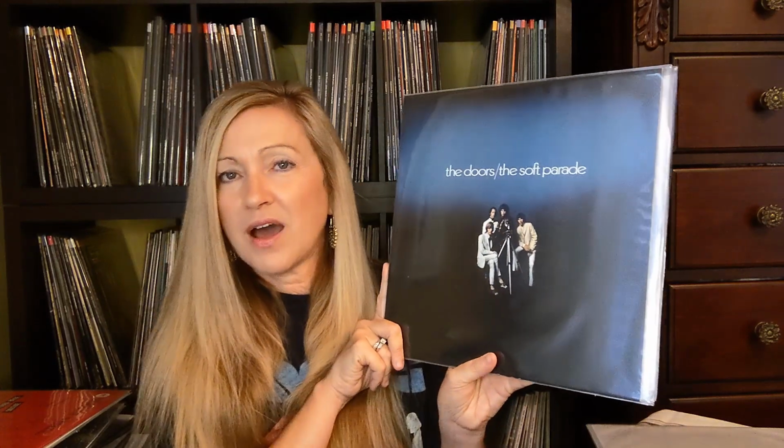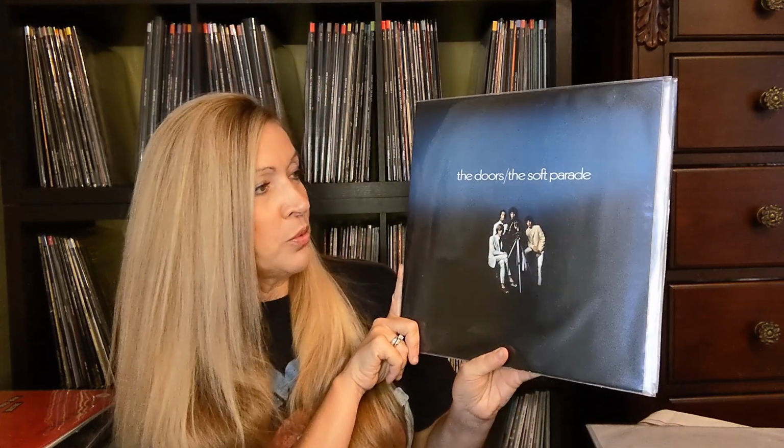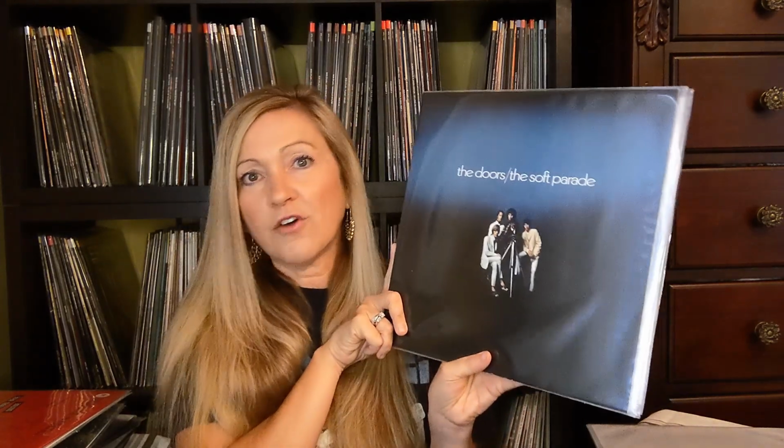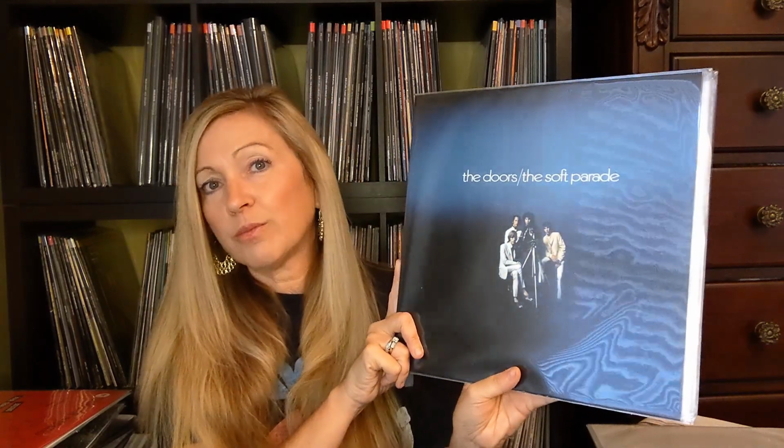This is one of the standouts, I think. I'd say LA Woman and the Soft Parade. You're getting a lot of really cool horns and different things that were originally recorded in this record that really stand out on this pressing. 45 RPM. It's just one of the highlights, the Soft Parade. If you love this album, you would love this version of it.